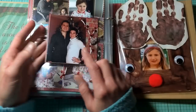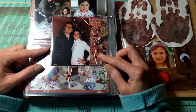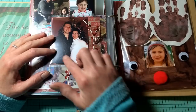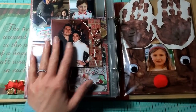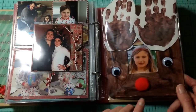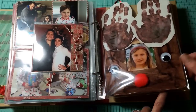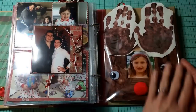And I also put a picture of my son and daughter-in-law. Even though they weren't here with us, they sent that picture to me, and I wanted to put that in the December daily. And the last thing, I only went up to day 25. And the last thing was this cute wooden picture frame that my daughter made at school. It's of Rudolph, and it uses her handprints. So I just put it in a flap and stapled it in there because I wanted to preserve it.